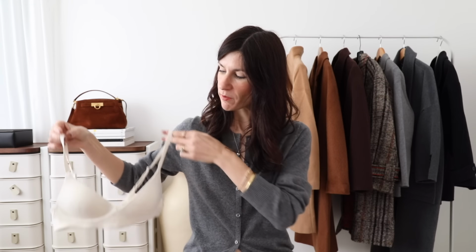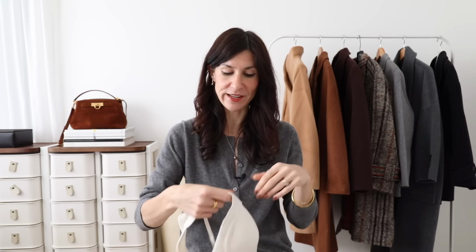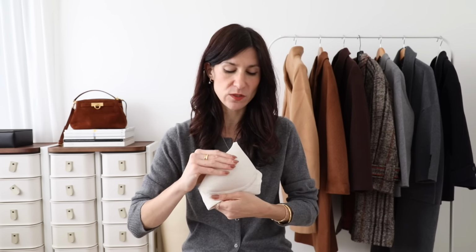But then if we're after more of a padded bra, I really like these ones from Aerie, which I actually have to use mail forwarding to buy because they don't seem to have them on the Australian website. They're wire free, so they feel incredibly comfortable, but then they also give you that coverage as well, which I really appreciate. And I have those in quite a few colors. They're often on sale as well.